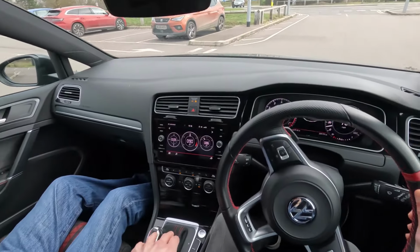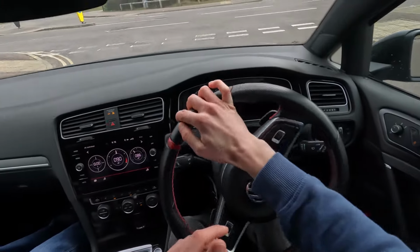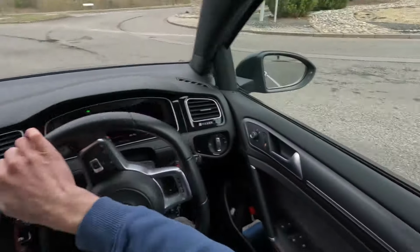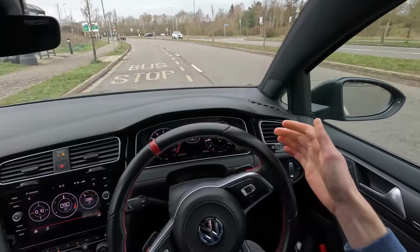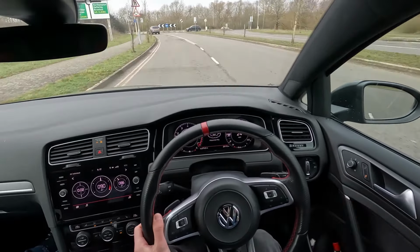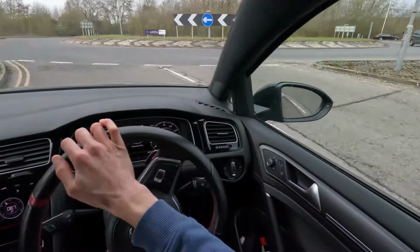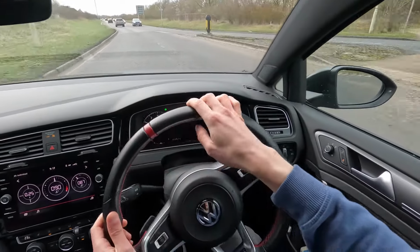This is the 7-speed DSG. As you can see, it's the same performance monitor as I had in my Mark 7, but this one's obviously a little bit more digital. And it's a very familiar place. The last time I drove this car, the owner made a good point and said, when you get in it, it feels like you're coming home. And it really does feel that. It's super comfy in its softest setting. You can put this in a firmer setting, which probably would be quite good on track.